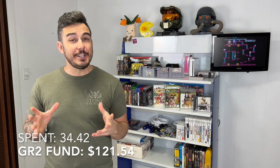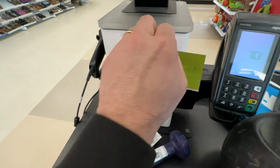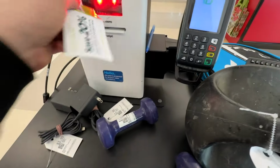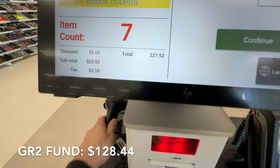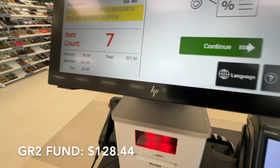Why are those here? Everything at that pickup totaled $34.42. And always remember your coupon when you thrift. It's so important to make a donation and get that 20% off. Of course, all the prices in the rest of this video are going to be off because the actual amount we spent was $27.52, leaving this much in the Game Room 2 Fund.